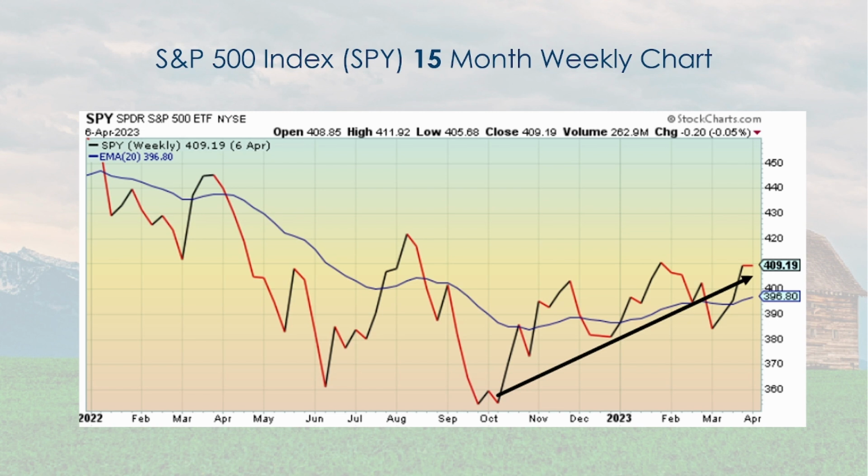Now let's look at some charts. The S&P 500: we can see for the last 6 months, from October to present, generally speaking, it's gone up and down a lot, but it's been going in an upward direction. And it was kind of flat for this past week. It went up slightly, but over that 6-month period, you can see the trajectory is favorable.